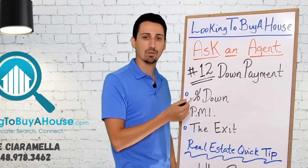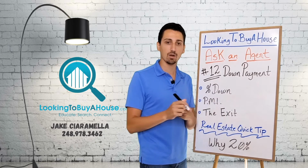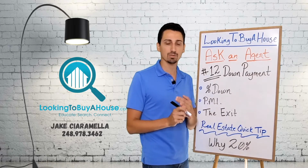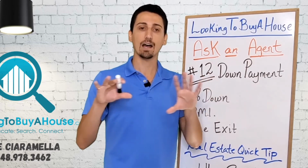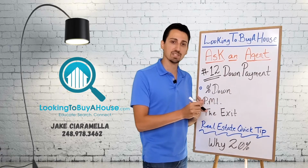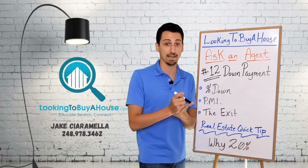The percent down, you gotta break this up to demonstrate that there's multiple types of loans. You got VA loans, FHA loans, conventional loans, rural development loans. You've got an array of different loans that are associated with different programs that have different down payment requirements. There's anywhere from 3%, 5%, 10%, 20% down. And if you're doing VA, you might even get 0% down.